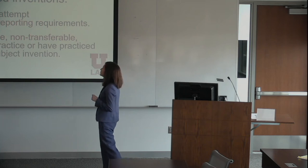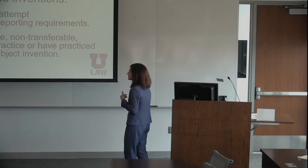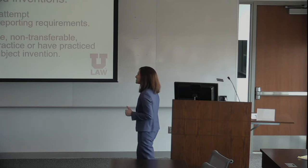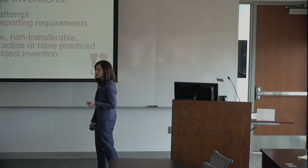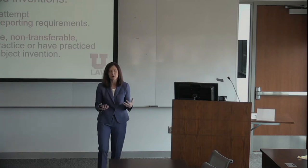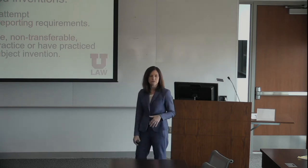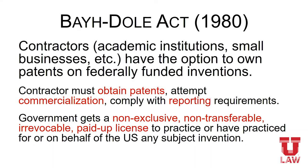So contractors have the option to own patents on federally funded inventions. The contractor obligates itself by taking the funding to obtain the patents, to seek patent protection, to attempt commercialization, to have a tech transfer office that does this type of work, and then to comply with some very technical reporting requirements, reporting back to the government the disclosures that are being made by inventors at the contractor, and other reporting obligations. The government, in exchange, gets a non-exclusive, non-transferable, irrevocable, paid-up license to practice or have practiced for or on its behalf any subject invention.